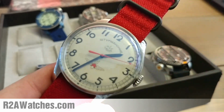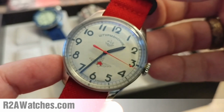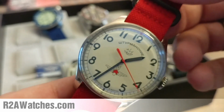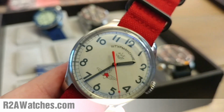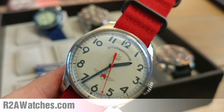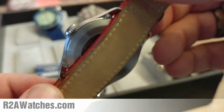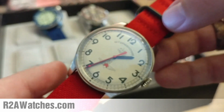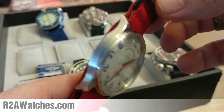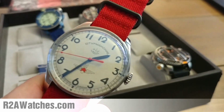Here's your first sneak peek from 2018 from Sturmanskie. This is what's happening in the Gagarin line for 2018. Those of you who know Sturmanskie, you know exactly what I'm talking about here. For the uninitiated, I'm going to quickly mention that Sturmanskie was the first watch in space on the wrist of Yuri Gagarin. They are the only brand in the world that can lay claim to being the first watch in space, and they are the only brand in the world that has the legal rights to use Gagarin's image on a watch.